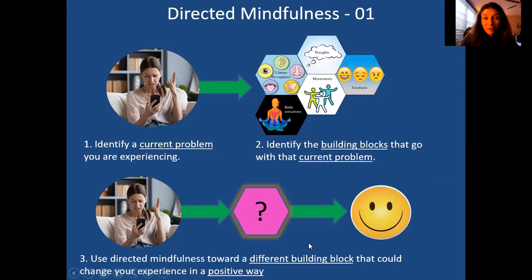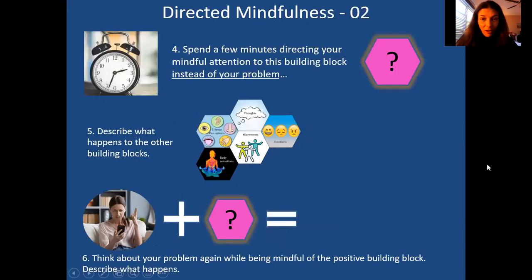So we have a mystery building block here because it could be whatever you like. All right, so we're going to, for a little while, just spend a few minutes only focusing on that new positive resourcing building block instead of the problem that you're currently having. So just stay with it. And if your mind wanders back to the problem, just bring it back to the building block and try to stay with it. Okay. So after doing that, see if the rest of the building blocks start to change. It's kind of like the exercise we did in another lesson where we had a stressor, we focused on one of our 5 sense perceptions, and then we went back to the building blocks of the stressor and saw what happens. It's a little bit like that. All right. So then step 6 on the bottom there.